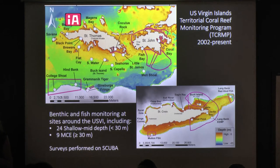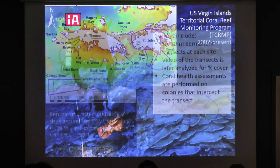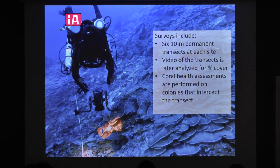I'm going to show you mainly the benthic data because the fish data is not quite ready yet. For the benthic data, surveys include 6 10-meter permanent transects that are videoed each year for cover. And then trained divers go along, and any coral that intercepts the transect is assessed for its health characteristics.